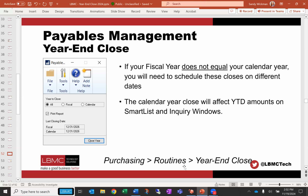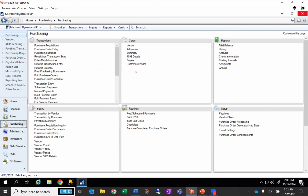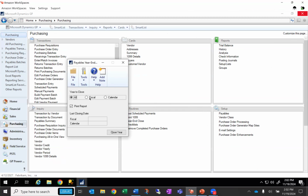So we're in the purchasing routines and year-end close. I'd go to the purchasing area page under routines and pick year-end close. You can pick fiscal, calendar, or all. Be sure the print report box is marked, and please notice that this payables year-end window has a close year button at the bottom as opposed to a process button on the ribbon. I'm sorry to say they were not standardized. So this one looks different than the other one did. They both do the same thing, though.